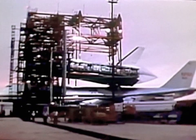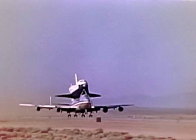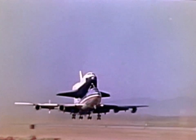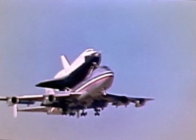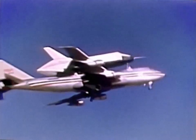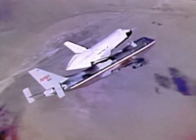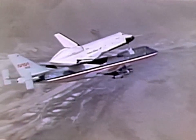Next, a series of 6 captive inert flights is scheduled, still with the orbiter unmanned and its systems inactive. 747 Captain Fitz Fulton and co-pilot Tom McMurtry will fly the carrier aircraft as chase planes help monitor the operation. Their mission is to obtain information on performance of the mated vehicles. Handling is much closer to that of a standard 747 than expected.